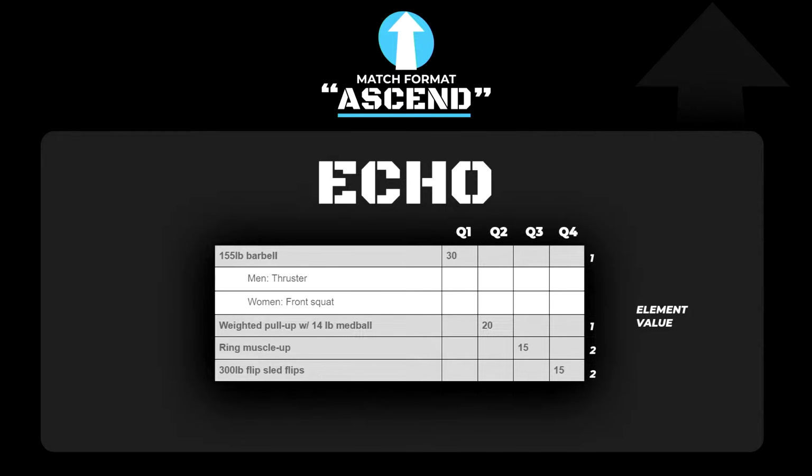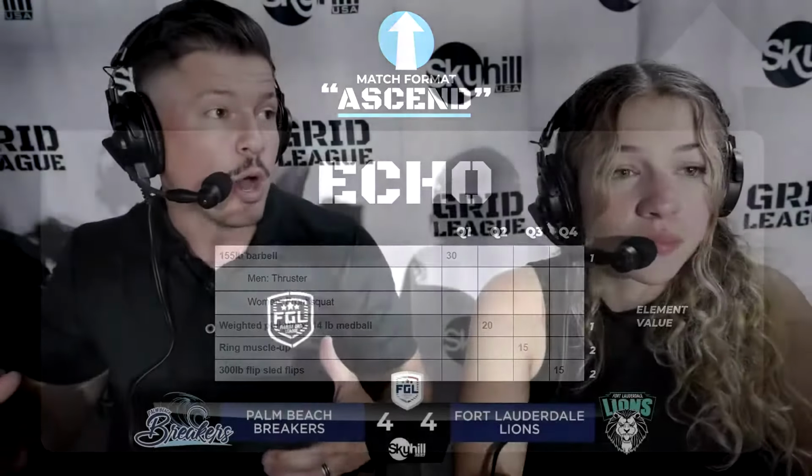So, do you put the same players out there doing that? I mean, 15 reps on a muscle-up for the Breakers. You know, Aaron Parker's coming back from a lat injury. Hopefully he's good enough. Can he do all 15? Because if I had to bet on someone to do all 15, it's going to be Eric Cardona for the Fort Lauderdale Lions. Oh, definitely. And I've seen him do this race, do the 15 muscle-ups, and then come back on the second Echo and do it again.